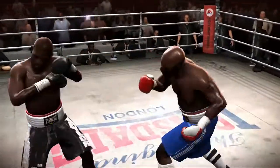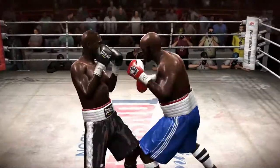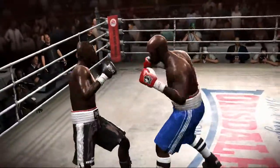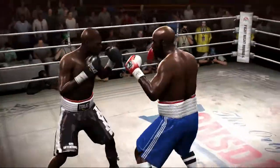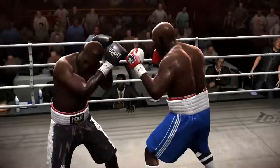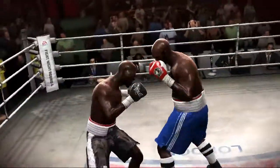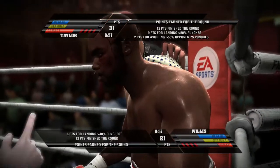Super two-punch combo by Willis. That was a miss by Willis. Keeps his hands up defensively, protecting the head. Resourceful 1-2 combo by Willis. Coming to the end of this round. Joe and Teddy with you ringside.